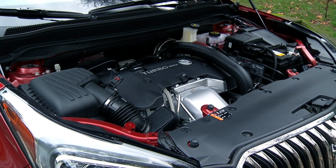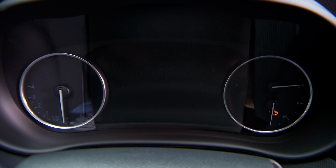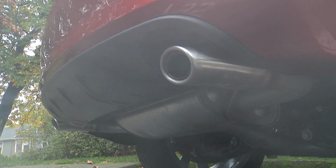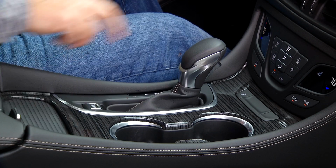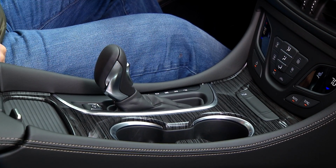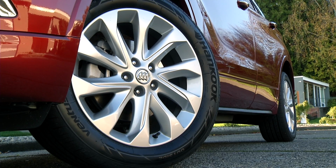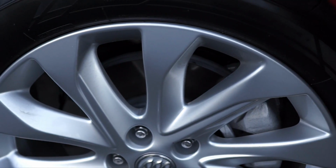Also a four-cylinder, this 2-liter delivers 252 horsepower, 260 pound-feet of torque, and a soft engine note. Mercifully, no arcane selector for the 6-speed transmission. Manual shifting is a little awkward. The turbo's all-wheel drive system is different, adding torque vectoring in the rear for better traction.